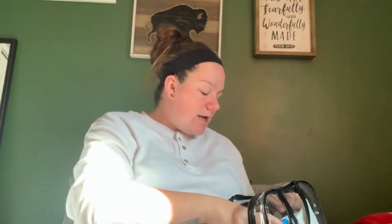I am also taking body wash, shampoo, conditioner, and a loofah. These are things that I hopefully won't need to use because if I'm only there for 24 hours, I'll shower when I come home from the hospital. But if something happens, like with my first, he was jaundiced, they kept us an extra night. If I'm there more than one night, I'll probably shower. So this is something that I would want to have. I don't want to use the hospital's shampoo and conditioner and stuff.